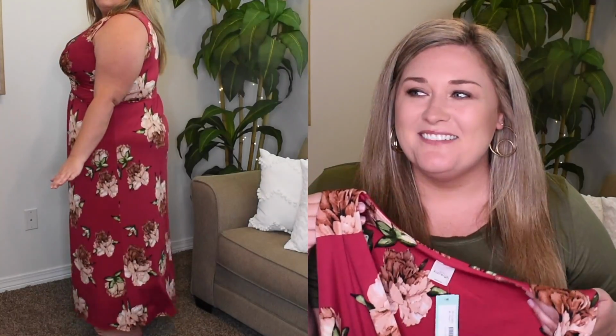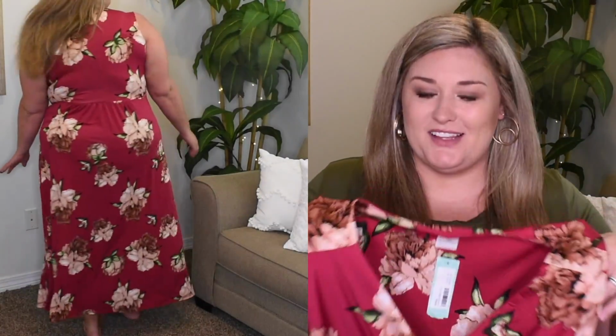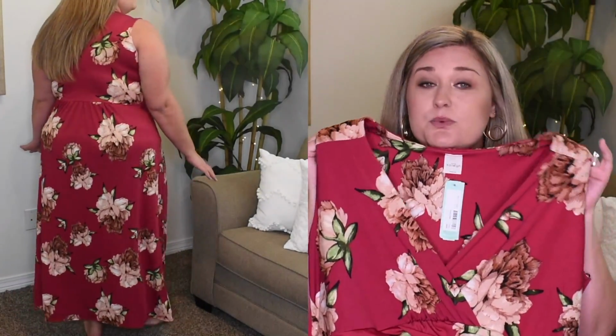It's this longer length, sleeveless, why did I want to say strapless? Sleeveless floral dress. It's really pretty. I love that it cinches in at the waist. I love the pattern. I love the color. I don't know if this style of maxi dress looks the best on me. I feel like I prefer maxi dresses a little bit more flowy. I don't hate it though.